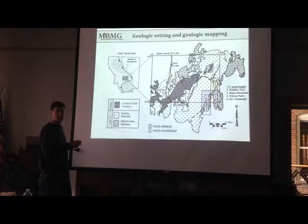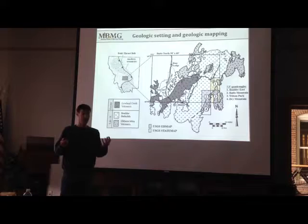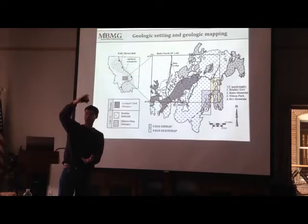On the flanks of the Boulder Batholith, with this gray right here, we have what's known as the Elkhorn Mountains volcanics. On both flanks of the batholith, these things are exposed. They're co-magmatic with the batholith. That means that they formed on top of the batholith. So the batholith's the magma chamber underground. The volcanics that are now exposed on the flanks were actually erupting at the surface 80 million years ago.